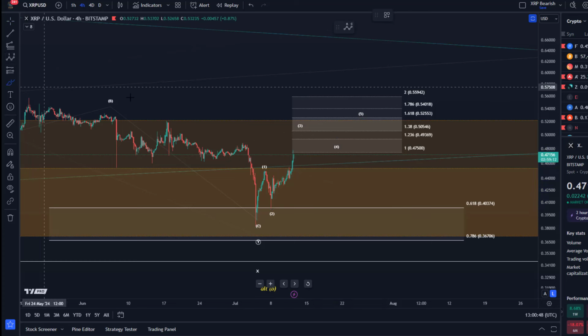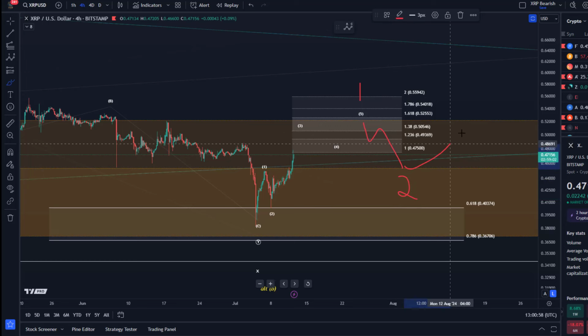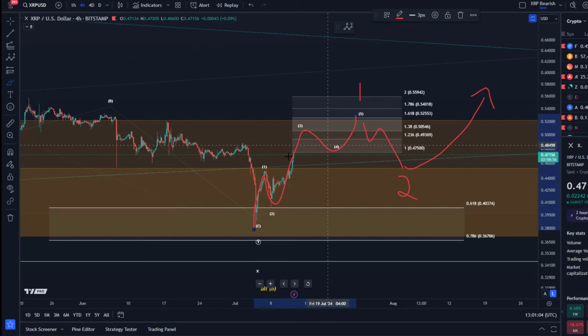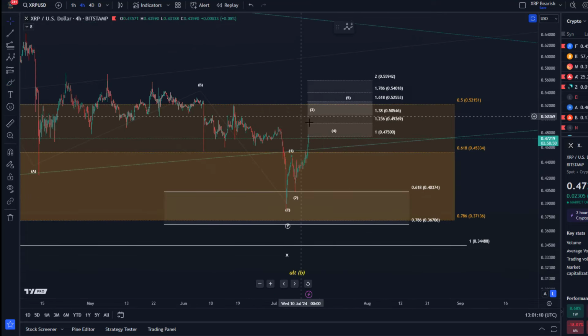And when that's done, then I can call that maybe a wave 1. We'll see. Could be a wave 1. And then the pullback should form a higher low, which we would then call a wave 2. And then from there, we could watch for a third wave rally. All right, that's what I'm watching for: 5 waves up in wave 1. Doesn't mean it has to happen, but at least there's something somewhat interesting on this chart.